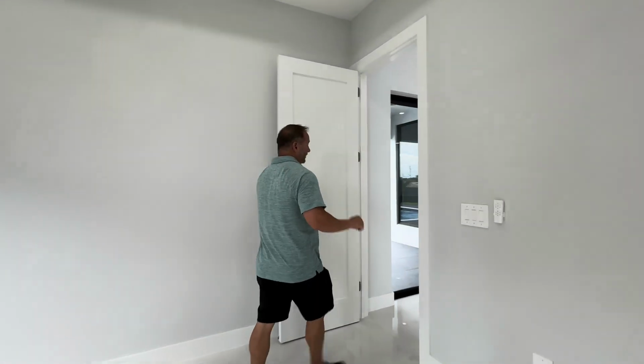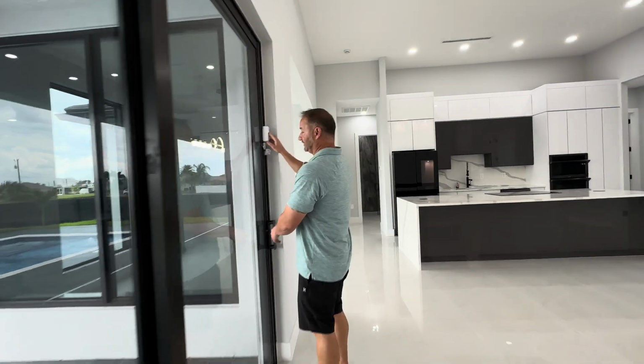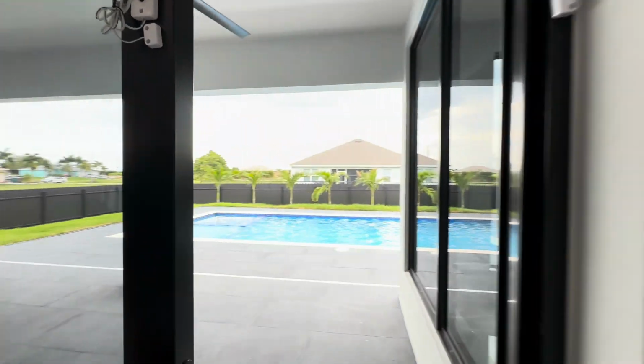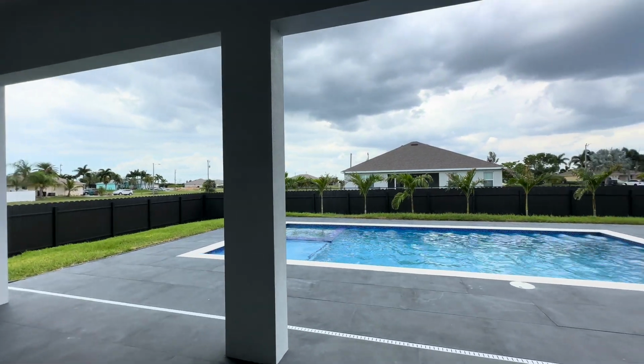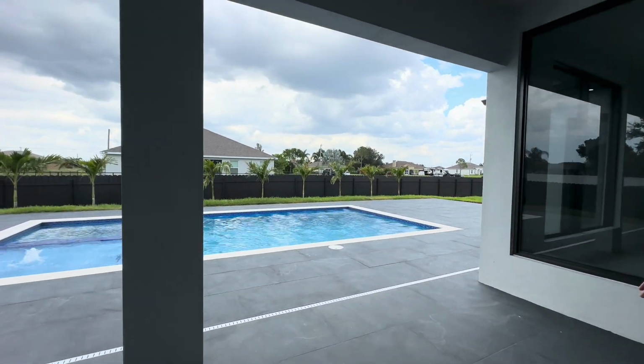I'll take you guys out back first. Then we will go to the separate garage. Let's see if that bypass works. Uh-oh. Got 10 seconds. And we made it. It's kind of like Mission Impossible.